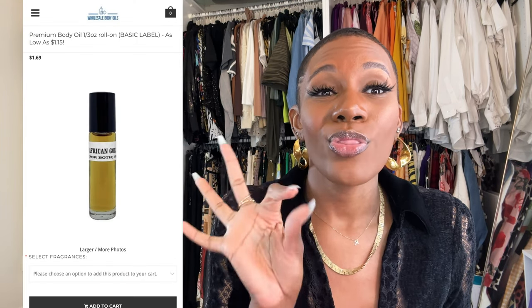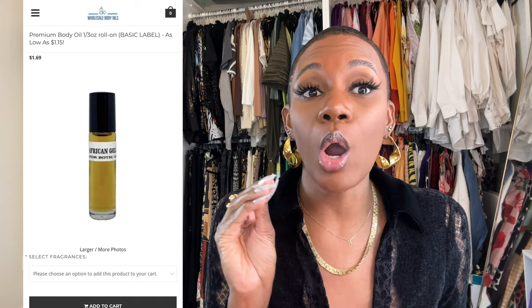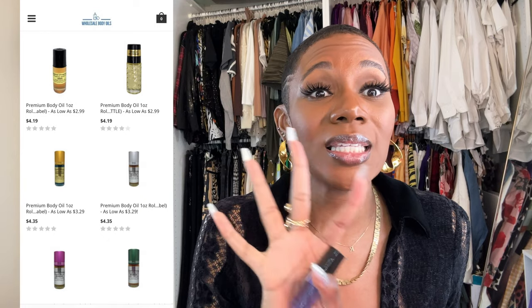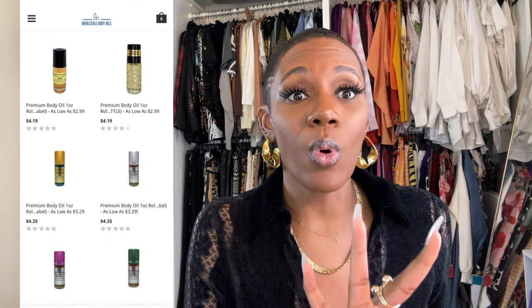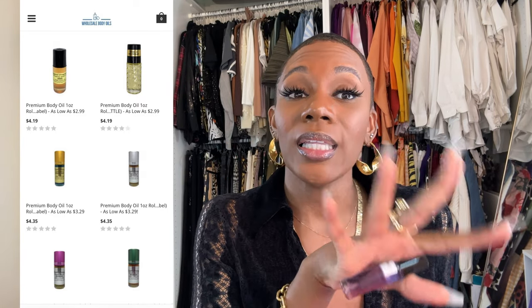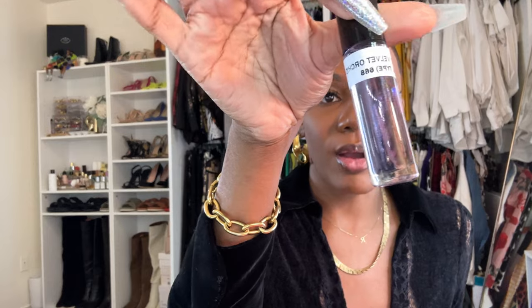because it's all about layering the scents and we want to smell good all day. So for what I ordered, these are the prices. I ordered mainly the roll-on body oils. Those were $1.69 each. They do go up mainly because, for the same size, the label is different. The label that I have on mine is just very basic, generic. You see it, it's just this white label. They have fancier labels because, again, this is a wholesale site. So if you want a fancier label for your shop, or if you just want to be fancy yourself, then get the fancier label. Look, I don't care nothing about that. So we got the basic one, $1.69.